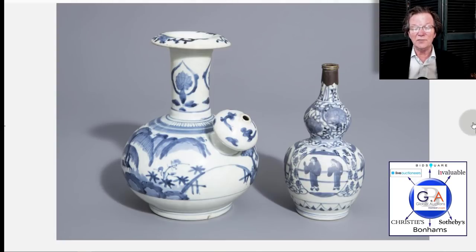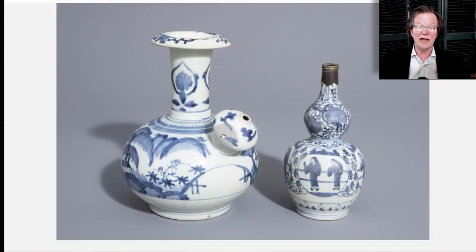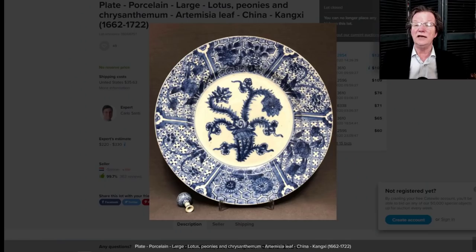And there's also, on the pages right now, two Japanese Arita pieces. One of them is a very unusual small double gourd where they've added a metal mount, probably in Europe, to it. And then this nice Arita kendi, a late 17th century example. Beautiful quality, though. Those are nice.